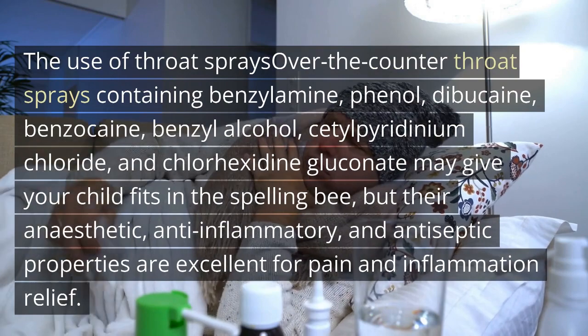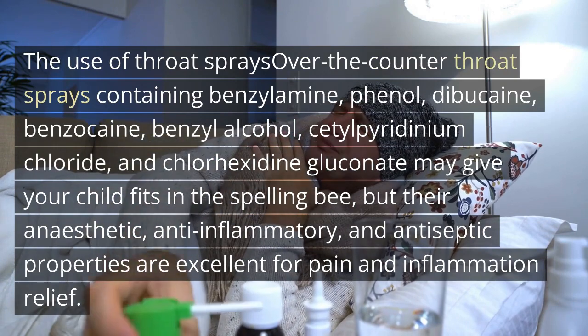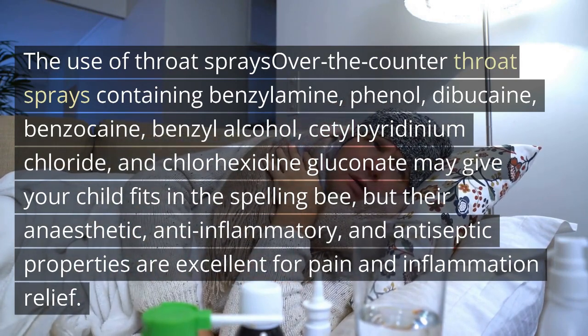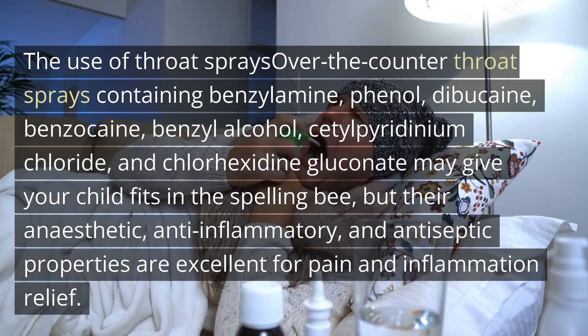The use of throat sprays. Over-the-counter throat sprays containing benzylamine, phenol, dibucaine, benzocaine, benzyl alcohol, cetylpyridinium chloride, and chlorhexidine gluconate may give your child fits in the spelling bee, but they're anesthetic, anti-inflammatory and antiseptic, with properties that are excellent for pain and inflammation relief.